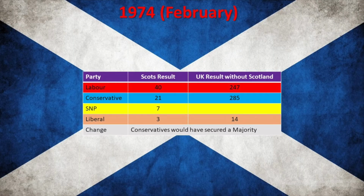February 1974, Scottish result is Labour 40, Conservative 21, SNP 7, Liberal 3. The adjusted UK election result is Labour 247, Conservative 285, Liberal 14. Change to sitting Parliament? Yes. Loss of Scotland gives the Conservatives a majority. October 1974. Scottish result. Labour 41, Conservative 16, Liberal 3, SNP 11. Adjusted UK election result. Labour 278, Conservative 262, Liberal 10. Change to sitting Parliament? None. Labour government.